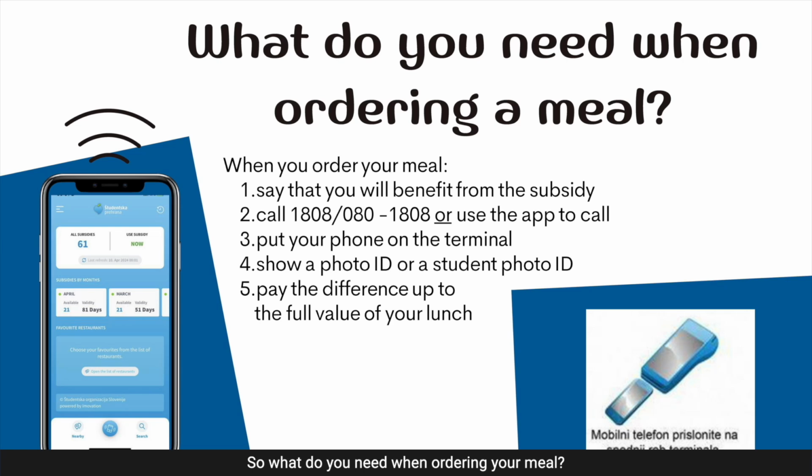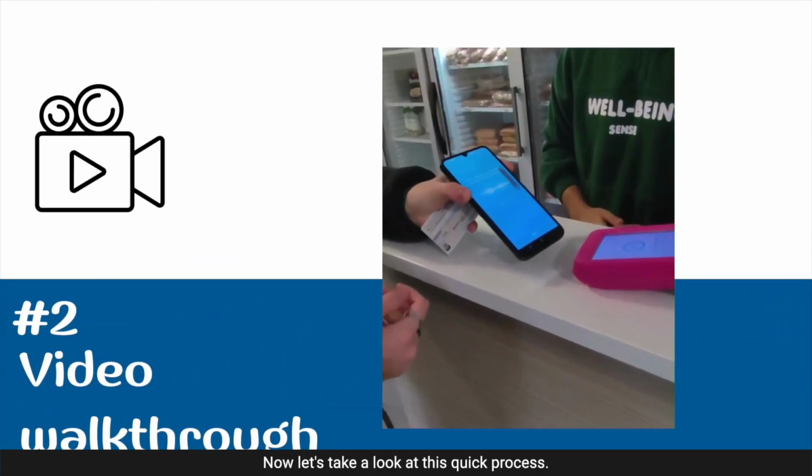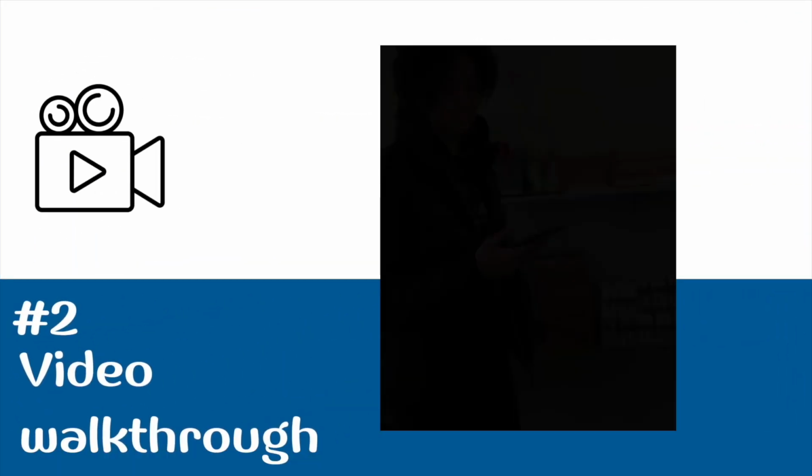So what do you need when ordering your meal? You need to tell the waiter that you will use the student coupons. When they bring the terminal, you can either call the number on the screen, or you can also use the app to place the call. You then put your phone on the terminal and show a photo ID or a student photo ID. At the end of the meal, you pay the difference up to the full value of your lunch, in cash or by bank card. Now let's take a look at this quick process.